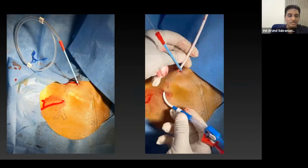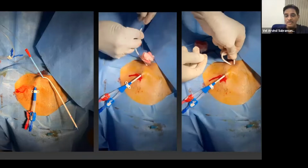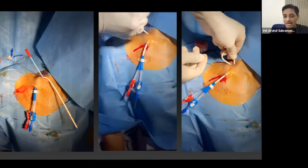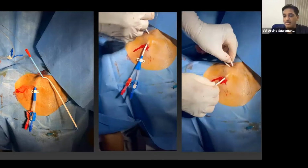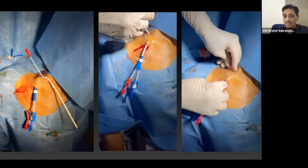Sometimes I found initial trouble because this guide wire is not that good at sliding through the venous outlet. Sometimes it may get stuck, and you have to pull with force. But what I do is, once the guide wire comes out, I push the catheter until the full length goes inside, it becomes straight, and a nice curvature comes.